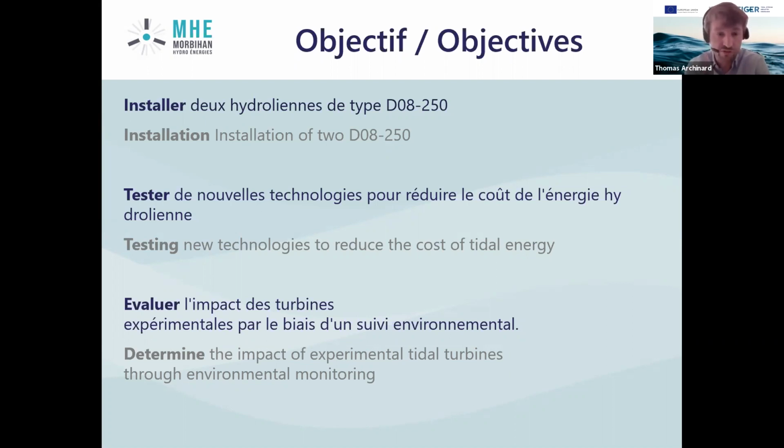Et enfin, le troisième objectif, qui n'est pas des moindres, c'est d'être en capacité d'évaluer l'impact des turbines par le biais d'un suivi qui va être relativement important avant, pendant et après la mise à l'eau des turbines. Donc on a la chance d'être extrêmement proche de l'Université de Bretagne Sud. Et l'objectif, c'est d'être en capacité d'appréhender réellement les véritables enjeux environnementaux liés à ces turbines.